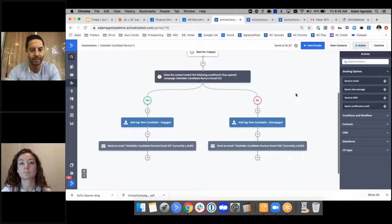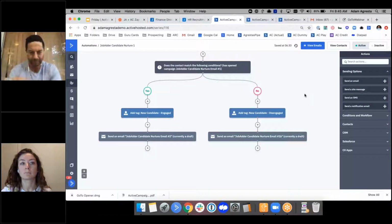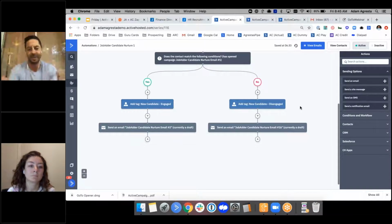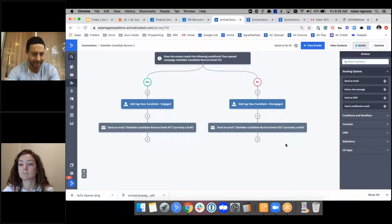If they haven't opened that email after 2 days, it doesn't necessarily mean you don't want to stay in touch with them, but you might want to put a tag that says disengaged. So it's like, okay, they're not really engaging with the first email that you sent. Let's send them candidate nurture email 1B, which is similar to 1A.